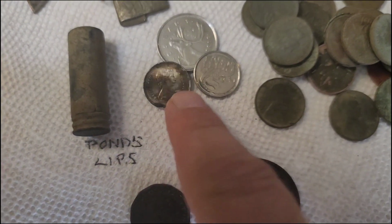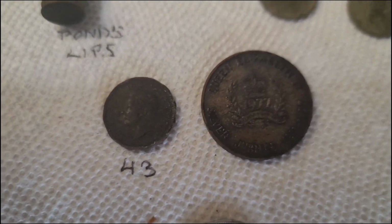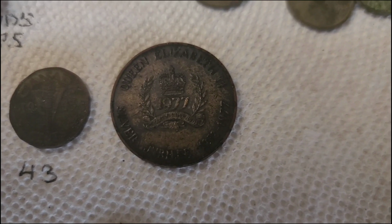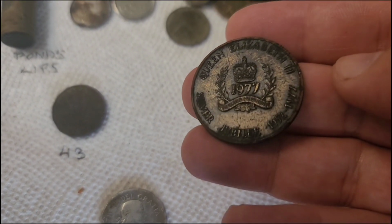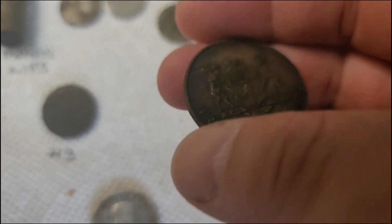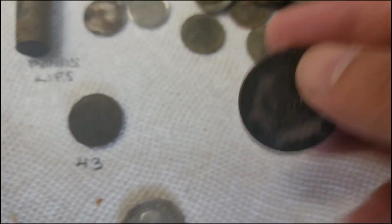A little bit of change. No more interesting coins. 1943 nickel, V nickel, made out of tombac. This coin, or medallion, I would say, from 1977, is for the anniversary of Queen Elizabeth II's coronation, and it's the first time I got one. Nothing too special, but interesting for sure.